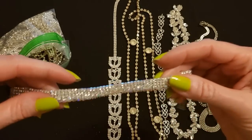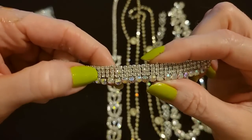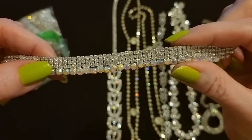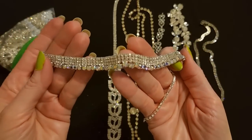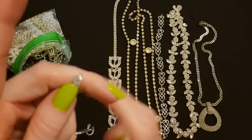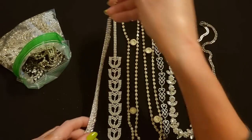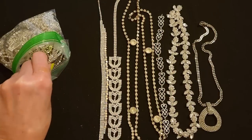Now this definitely looks like part of a choker. We have different types of rhinestones. Up here we have 3 layers of small ones, and then we have larger kind of iridescent ones down here. Very shiny on the back too. Ooh, my goodness. Then it just looks like it just kind of broke there. And we have a little loop here. Right there. I'll tell you what, if you need any rhinestones, I got you covered.